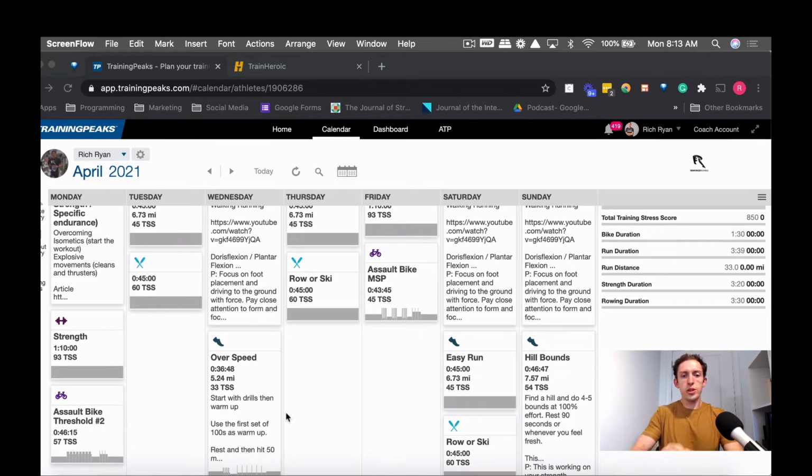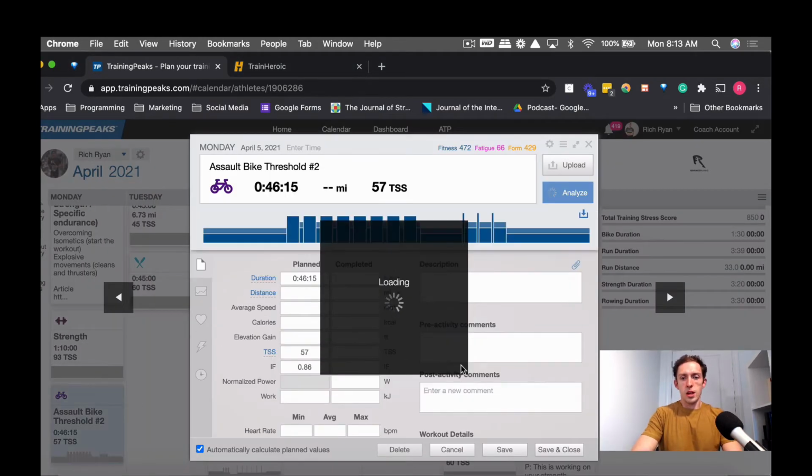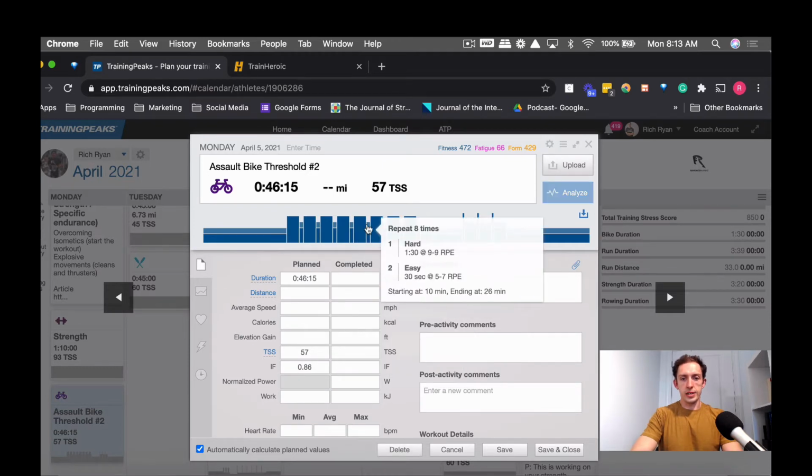So the two different progressions that I'm going to take on for the actual fitness, the aerobic development, and the lactic threshold tolerance are going to be on the assault bike. So the first one's going to be more of a threshold style of workout. So when we click into here, we'll see that what I'm looking at is going to be 1 minute and 30 of hard work, 30 seconds easy. So really short rest, and at a pace that's going to be something that's sustainable.